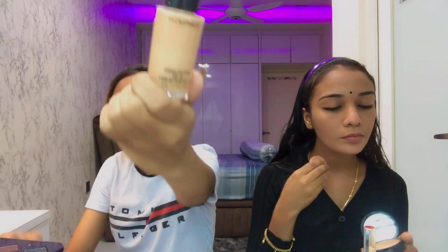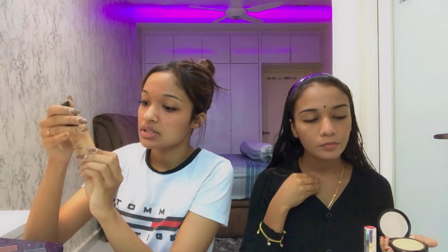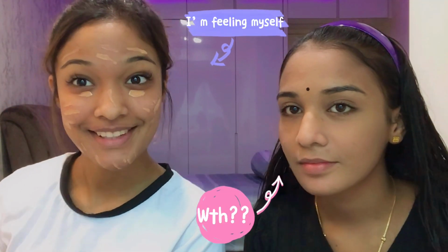And I am going to use the MAC. I'm going to use this MAC Studio Fix foundation. It has SPF 15 in it. Yes, I spoiled the cap. I can't press the foundation on, so I'm going to use the tube. It's pink. Yes, there's no rules in makeup unless you just remove it in the end.